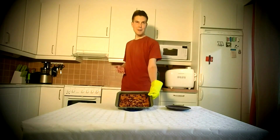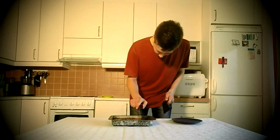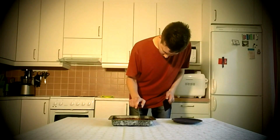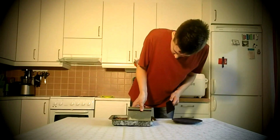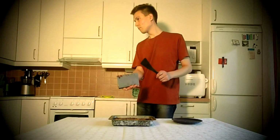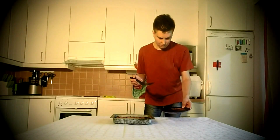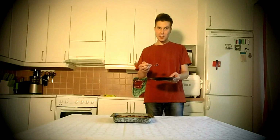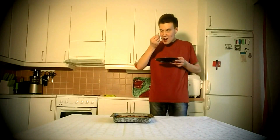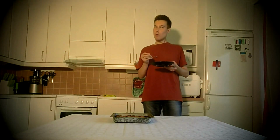And this is what they came up with. Looks yummy, doesn't it? Here we go. And time to taste it. But be careful, it's quite hot. Hot but tasty.